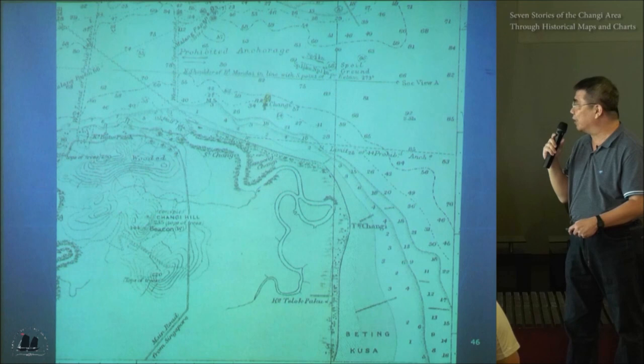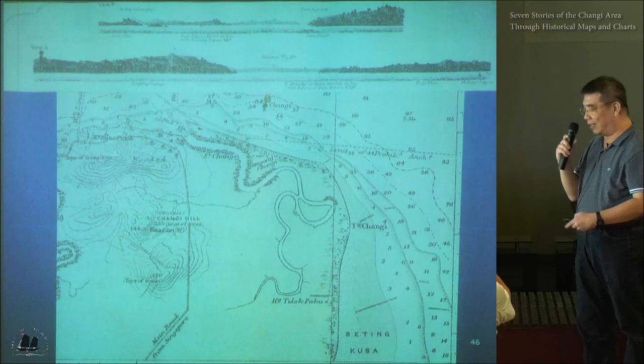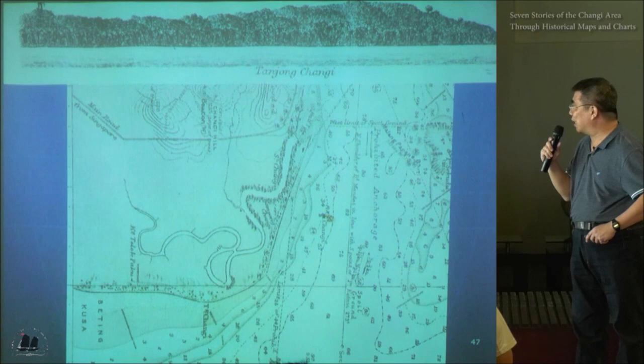However, on this kind of hydrographic chart, they draw coastal sketches. And in one of the sketches, apparently you see this tall thing over here. Yeah, it's outstanding, because the screen is a little small, I've turned the thing upside down. This is view A. So they draw views for navigators to see. So this is view A. View A is looking from the east inwards. So you'll see this is Tanjong Changi.